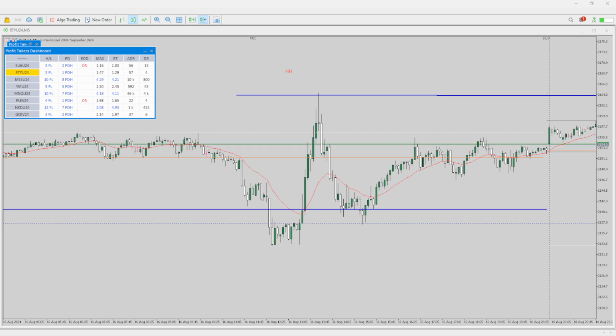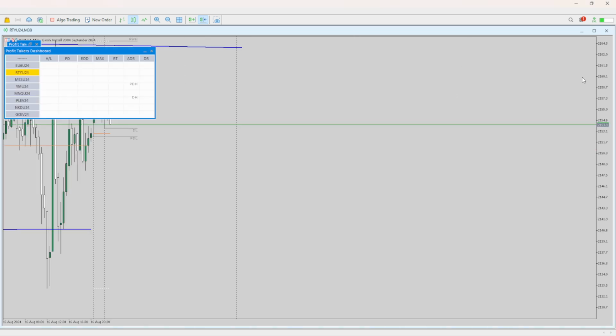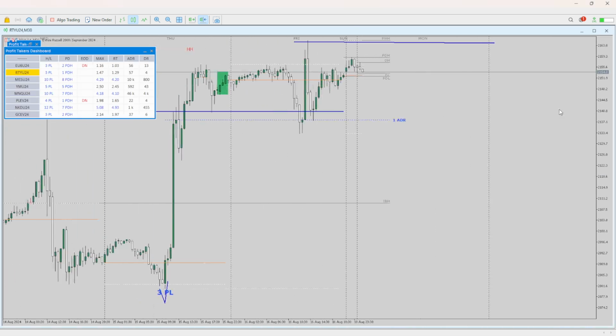All right. Let's look at NQ. NQ was also a, let's go to NQ. There we go.